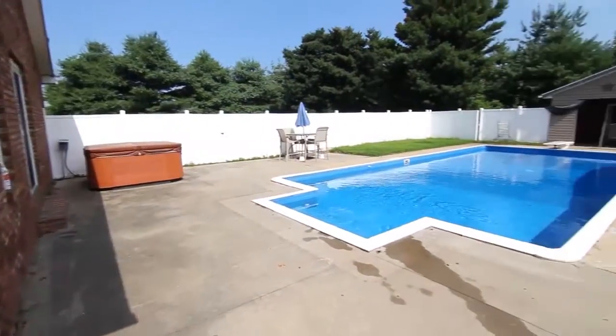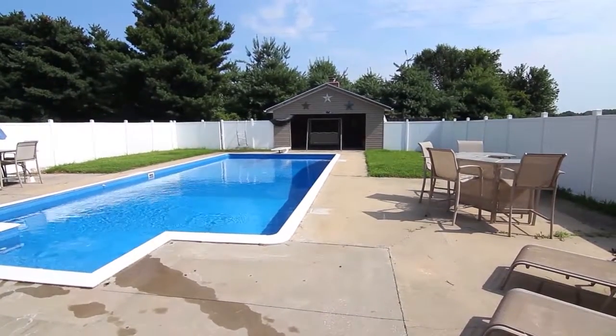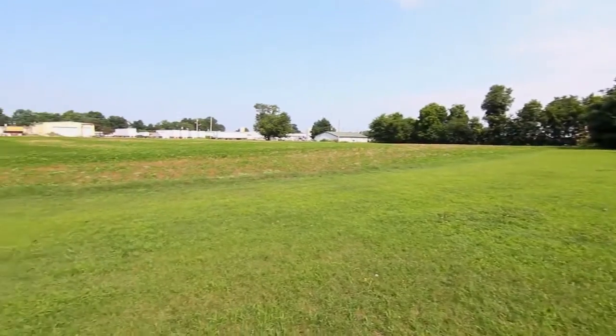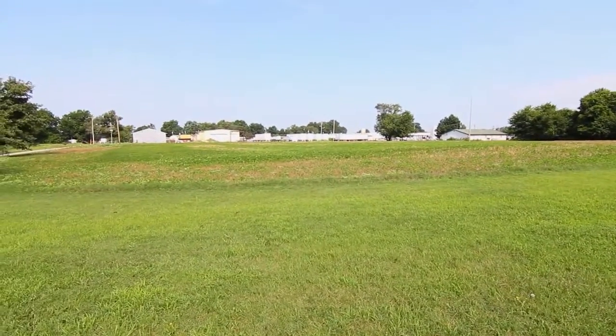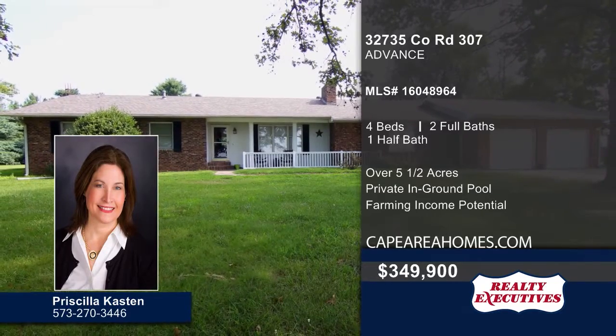A gorgeous in-ground pool plus a shop or pool house highlight the backyard. This property resides on 5.69 acres of prime farm ground with income potential. Learn more about the possibilities here by contacting Priscilla Caston today.